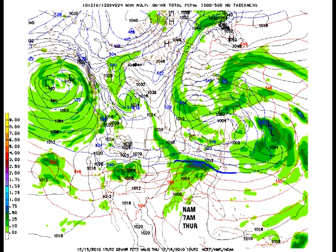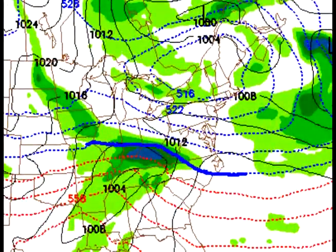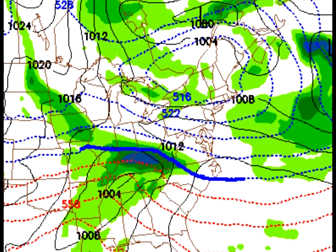Okay, let's jump into it here now. This is the NAM model, kind of representative of many of the weather models. 7 a.m. on Thursday, you can see the big deep blue line. That's your rain snow line. Here's the problem, though. Many different layers of the atmosphere, and it looks like the warmest layer that we're concerned about would be above about 5,000 feet, maybe up to about 10,000 feet. It might be just a little too warm to support much snow. Or if it's a few degrees cooler than the weather models project, and it very well could be, then you would see a little bit more snow. Nonetheless, we know that there's going to be some rain and snow in the mix.